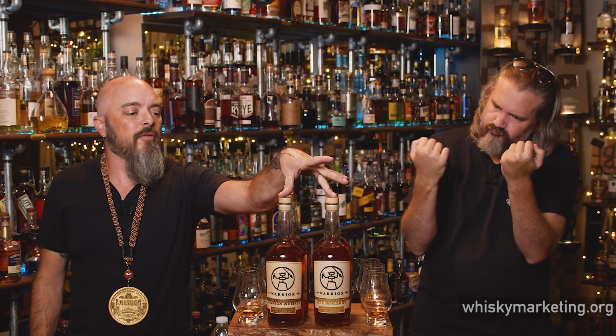Oh, once again, good Lord. Here's the thing. I enjoy how much flavor is bursting out of these whiskeys. Yeah. But this is not like 1 and 1B. This is like 1 and 2. These are totally different things. On the taste. On the taste.